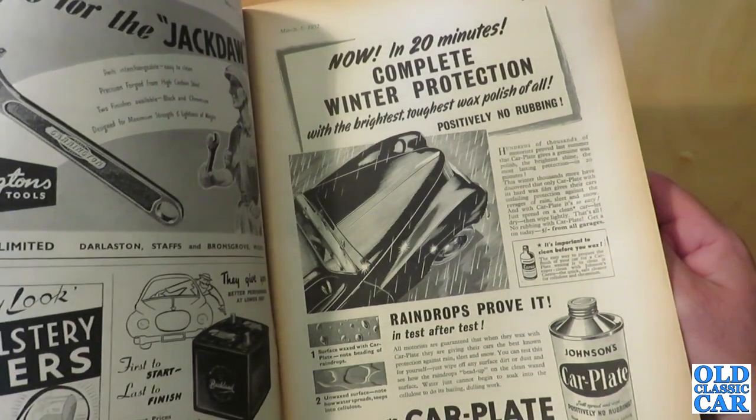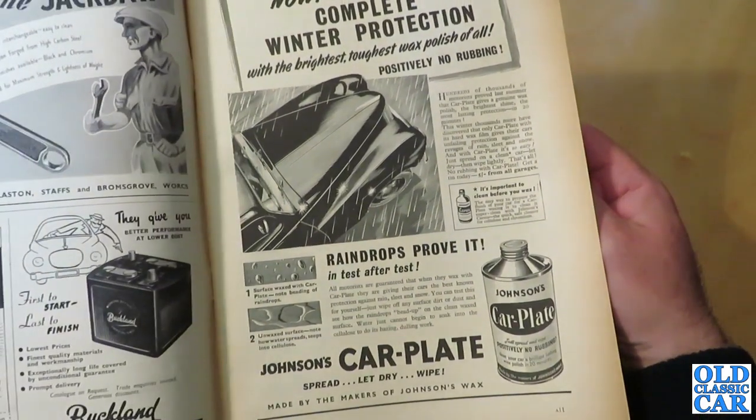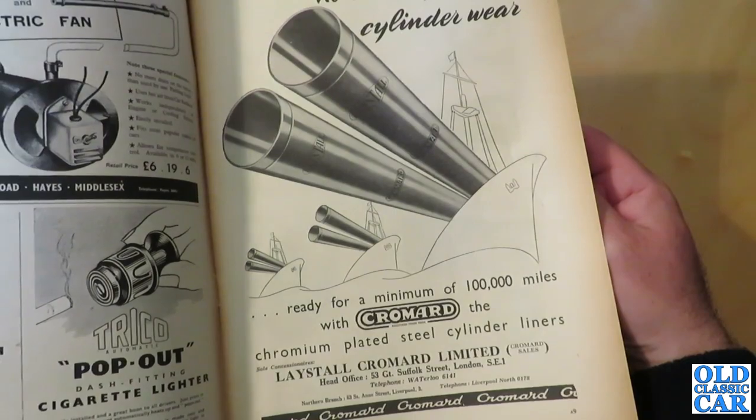And winter protection thanks to Johnson's car plate polish. Very nice. Raindrops prove it, we're told. Let's keep going a little bit further, getting near the beginning now.